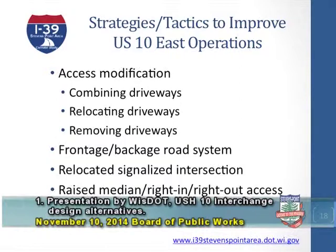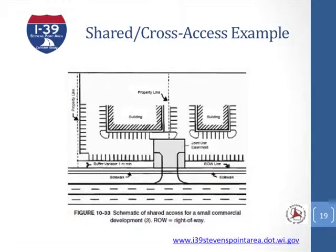We have some options tonight that we'll show you as far as frontage and backage road systems and what those could look like. There might be the possibility of relocating some of the intersections, as well as doing something a little bit different with the cross section on Highway 10, where it becomes a full raised median with no cross access. There are different things that can be done. I'm going to throw out a couple of broad examples of mitigation. Looking at shared or cross access: you've got two businesses that right now may have two separate driveways, and now they might have one that is combined between the two.